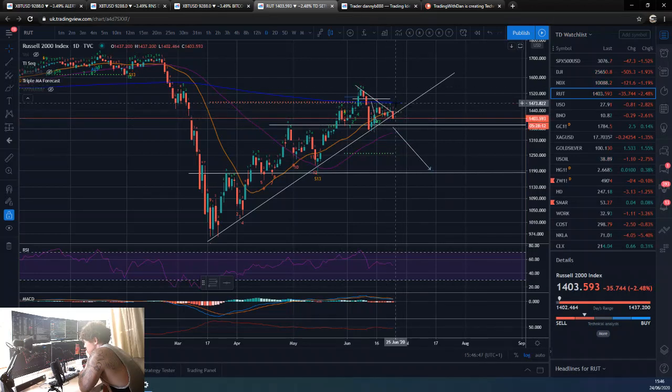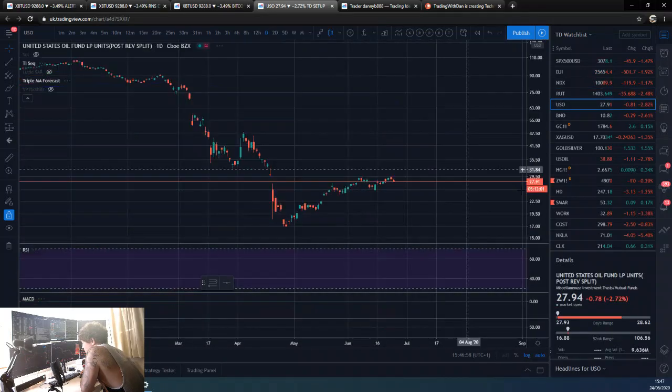So if we do close back above, then maybe that will give us the impetus to rally on upwards, and then just count this as another test of this trend line.